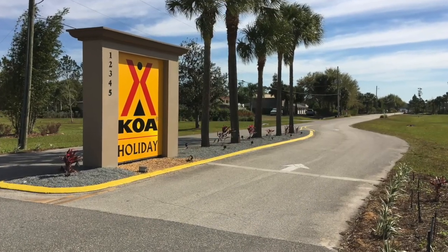So that's good. One thing to note about security though, there's no security at the gate. Unlike the state parks down here in Florida, the security here is pretty limited. There's no gate to check a passcode, and there's pretty easy access. Anyone really could drive in here. There are no passcodes to get into the bathrooms or the showers either, so just be aware of that as well.